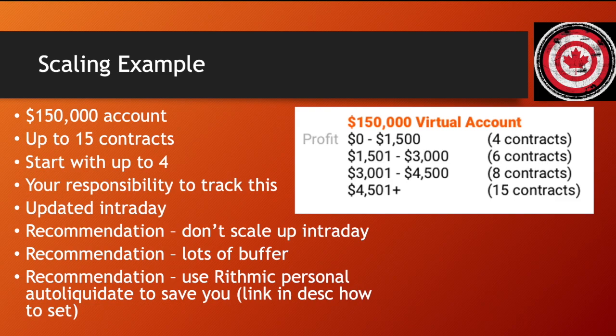So I chose the 150K account here for the example. It's the one I am currently doing. When you sign up, it'll say up to 15 contracts. Well, you start out at zero profit, right? So until you make 1,500 in profit, you can only trade up to 4 contracts. And then likewise, once you pass 1,500, you can trade 6, etc.